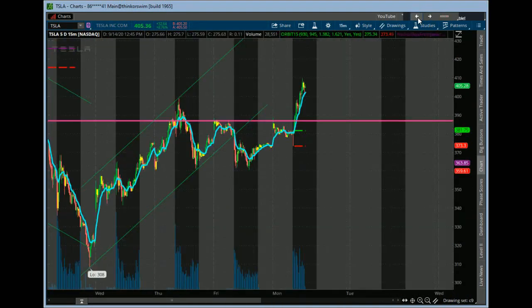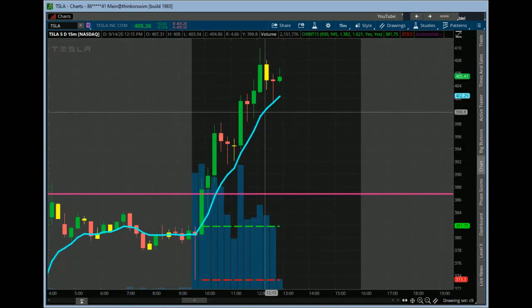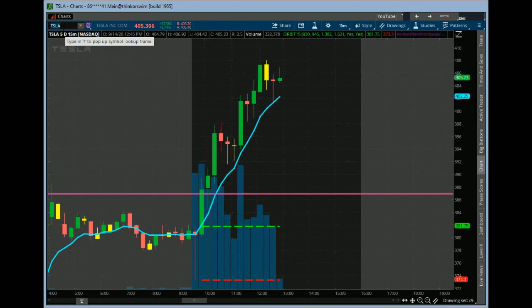You can see how that looks here on the 15-minute chart, holding the ADMA all day. Nice little low volume pullbacks to the ADMA and getting nice bounces off of those. So good stuff on Tesla today.